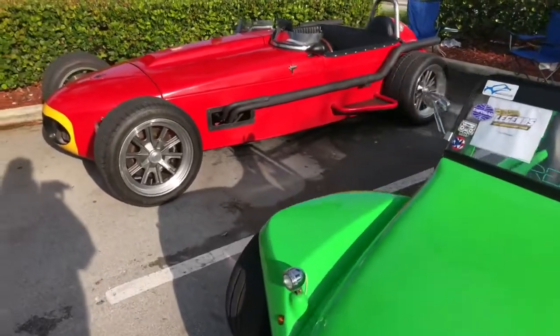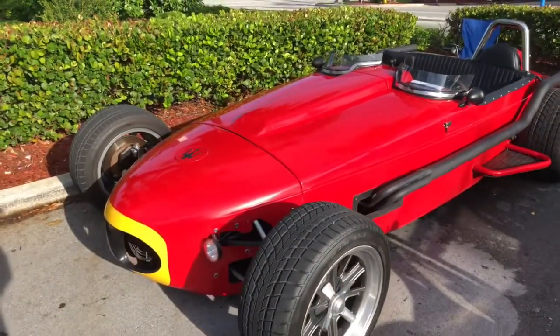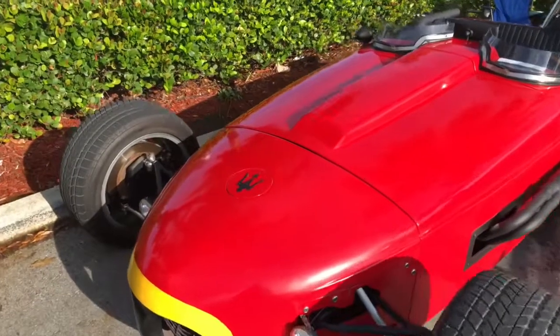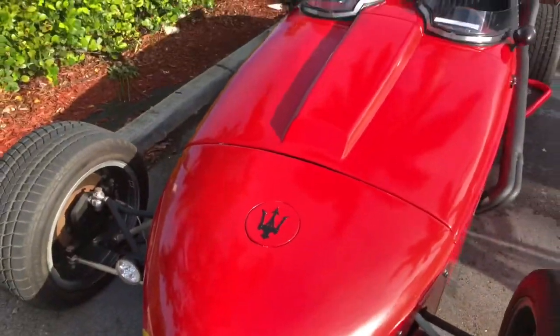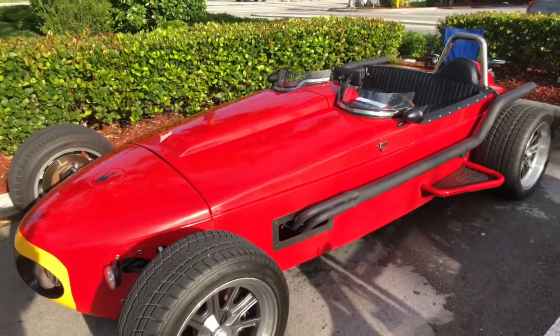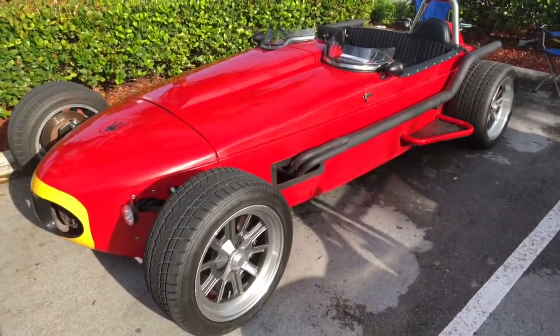Over here we've got, what do you think it is? I know what it is. The logo should give it all away. The Trident is the Maserati logo. And this gentleman, I believe, spent the night here. This was parked next to an RV in the parking lot, and they trailered this in.